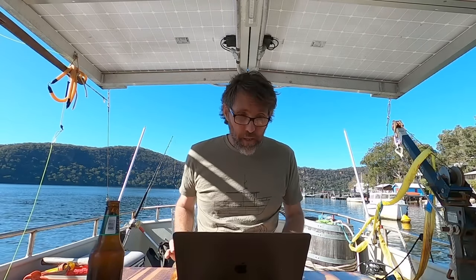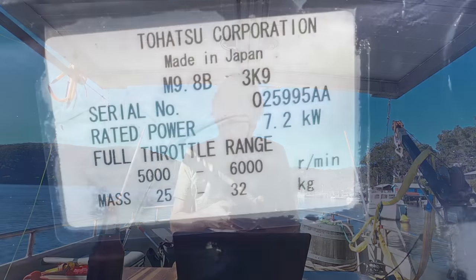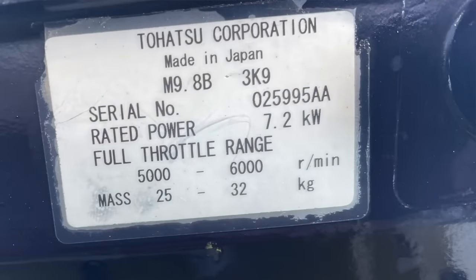So I am simply going to say, now, what did I look? I took a photo of the sticker on it.